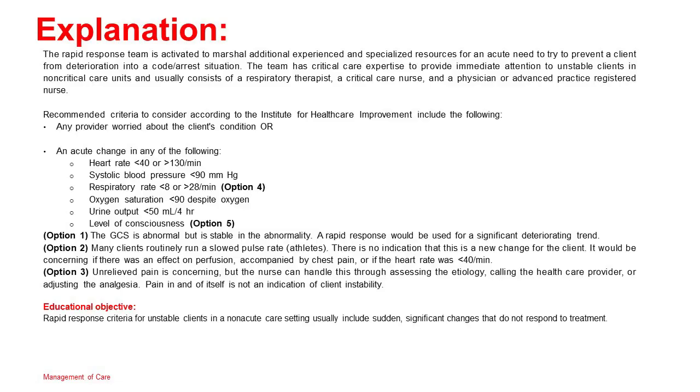The rapid response team is activated to marshal additional experienced and specialized resources for an acute need to try to prevent a client from deterioration into a code arrest situation. The team has critical care expertise to provide immediate attention to unstable clients in non-critical care units and usually consists of a respiratory therapist, a critical care nurse, and a physician or advanced practice registered nurse. Recommended criteria to consider according to the Institute for Healthcare Improvement include the following.